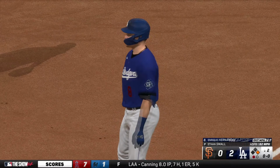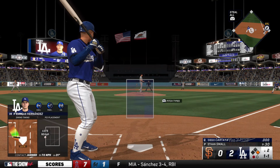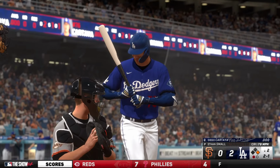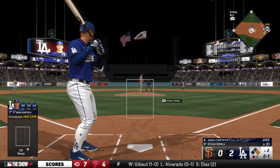I don't know how he's able to shoot that pitch the other way and still put something on it. That pitch was inside, and he let it get really deep. So pretty incredible hands to fight it off and still get good wood on it. Man at first, one away.